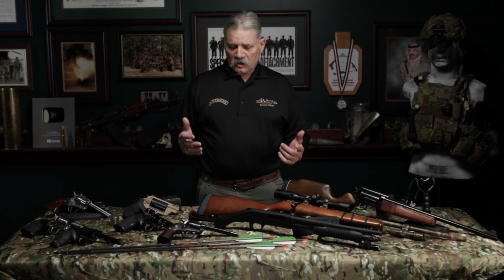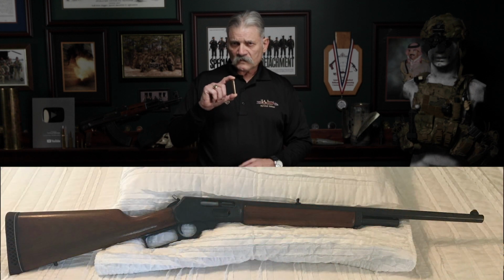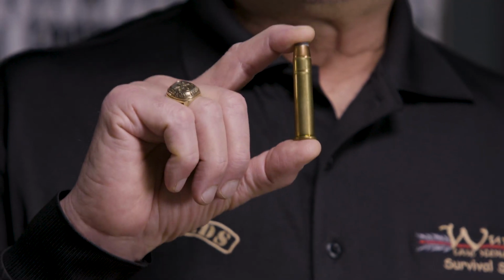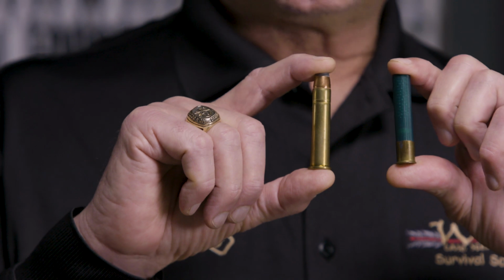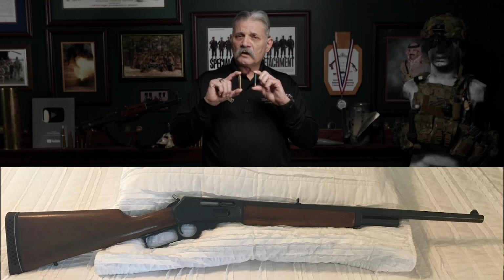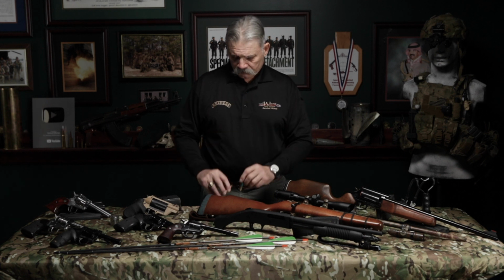Your weapons will be picked depending on the area that you go into and the environment that you're going to go into. This is a 45-70 round. Unfortunately, I forgot my 45-70. That was my saddle rifle. It's used to kill grizzly bears. This is the shotgun round. It will also take it. This goes into the chamber. So not only can I shoot and kill a grizzly bear with it or any other animal out to 100 yards, but I can kill small game with a shotgun shell. I forgot the rifle, so it's not present.